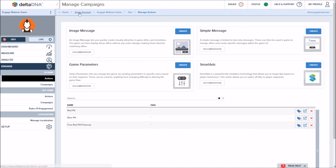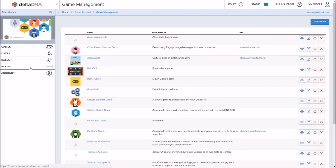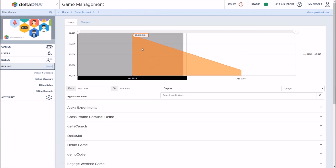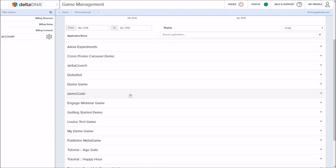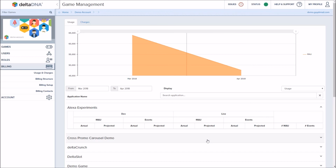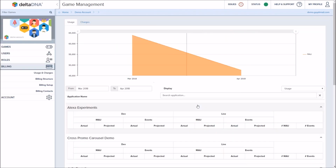The other thing you may notice, it's not as visible to everybody. For account owners, if you go back to your billing pages, you will see some changes there. There are now some nice charts in there, so you can look at your usage and charges month on month for all the games on your account or just subsets of them. So just some cosmetic changes within the billing area.